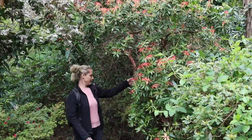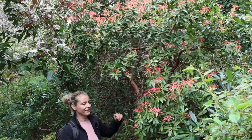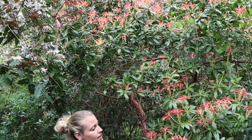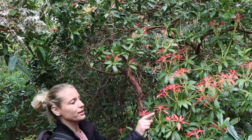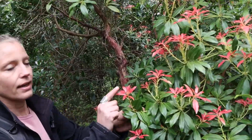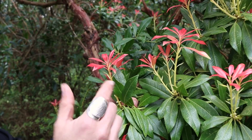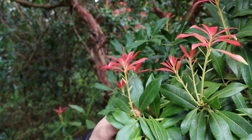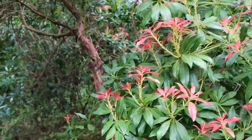Look at this. It's almost like a tree. So if you let them grow, they get really big. And here you can see again the new shoots, how they come out in this red color. And then over the season they turn into this green color, and this is how they stay for the rest of the year.